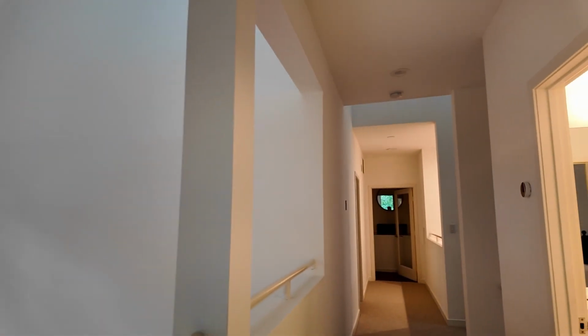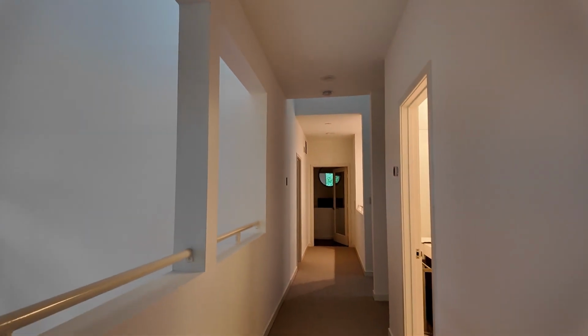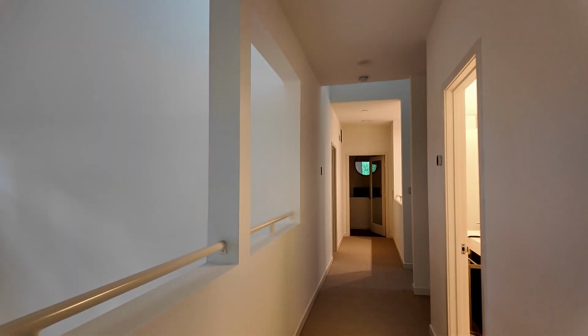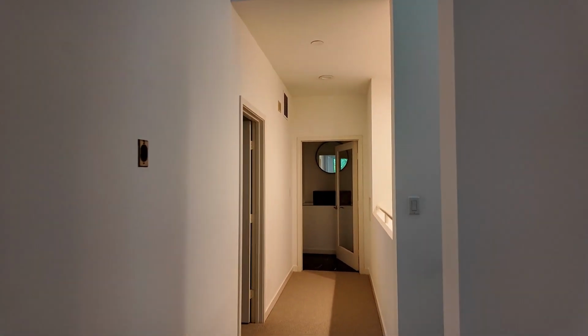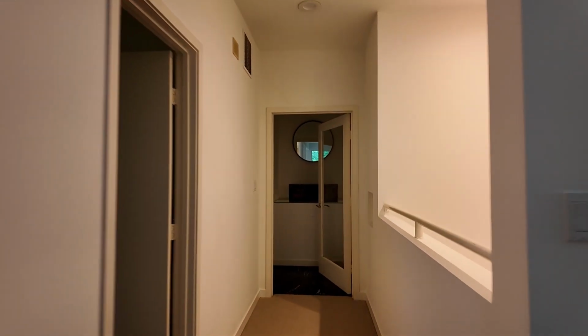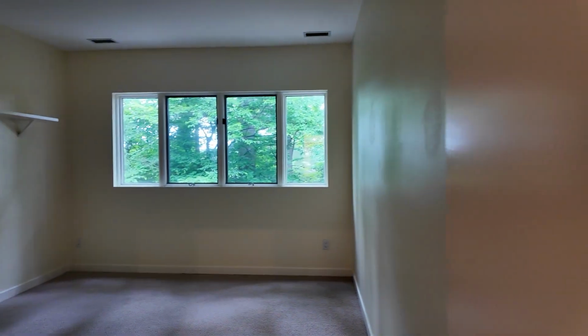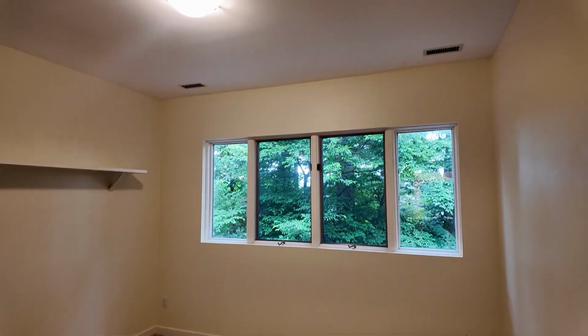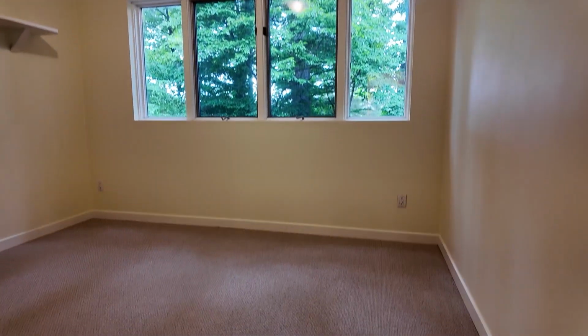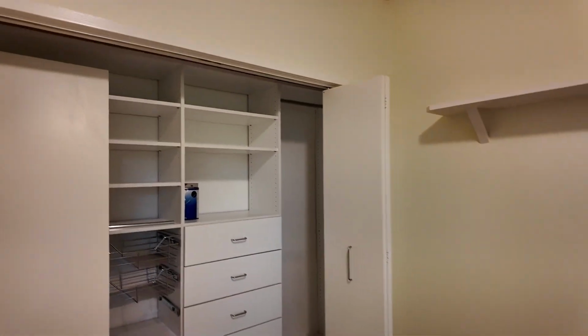All right, coming back through the hall here. We have our stairwell to the right, but then we have a bedroom here. Nice big windows. I don't know if the light works or not. Yes, it does. Very cool. You know, I've been looking at this home. You know, we got more built-ins over here, which is great.